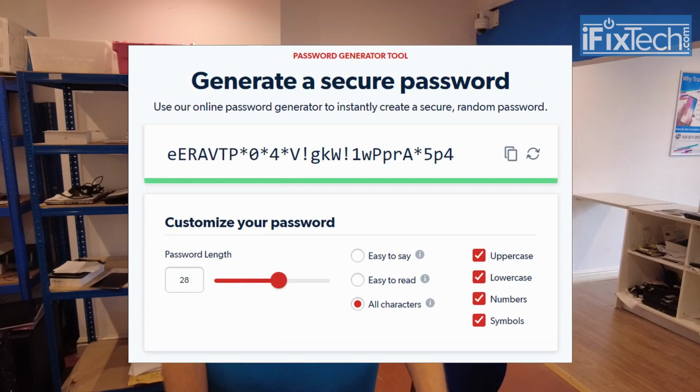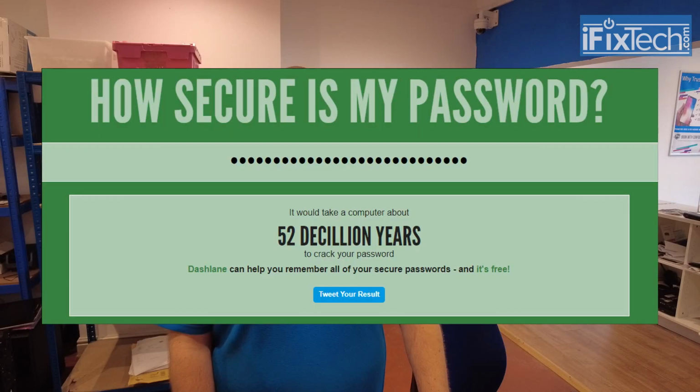Here's a good example of a password I would use. As you can see, it consists of characters, capital letters, lowercase letters, numbers, symbols, everything. And look how long it is. It's 25, 30 characters long. You know, that's never going to be guessed in a million years. There's websites out there where you can actually put your password in and it will tell you how long it will take to guess or how long it will take to crack it. If your password is going to be cracked within a few hours, then it's not good enough.